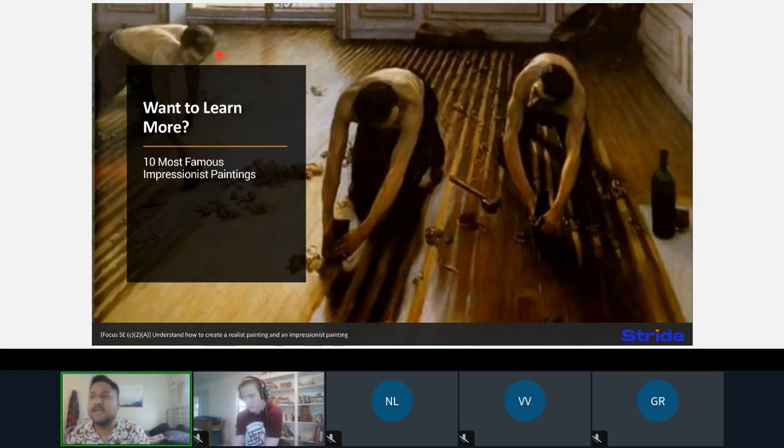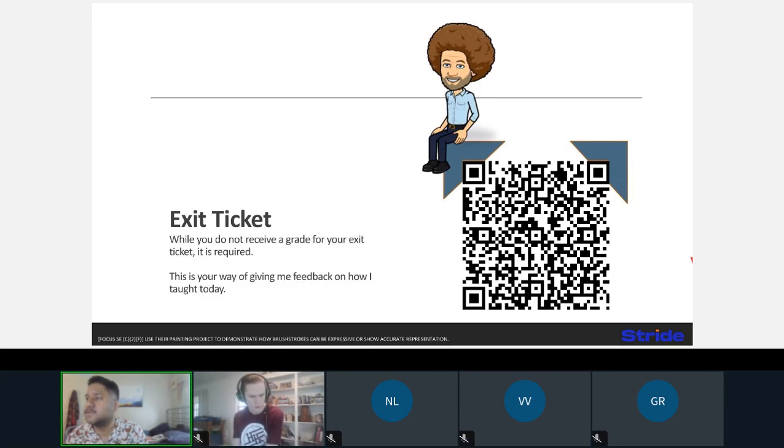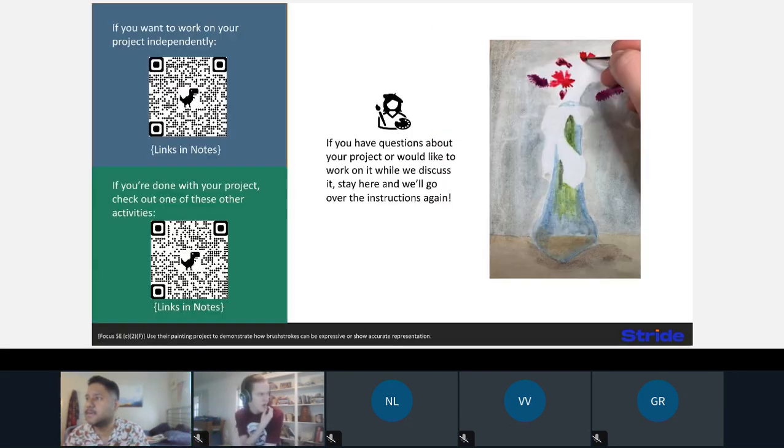Okay, and if you are already done and you want to learn about the 10 most famous impressionist paintings, I will give you that in the chat. Where is it? Right here. There you go. It's going to be the exit ticket. I'll give it to you in a second. This little cat here. All right.